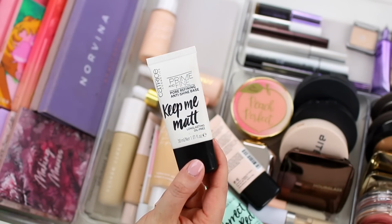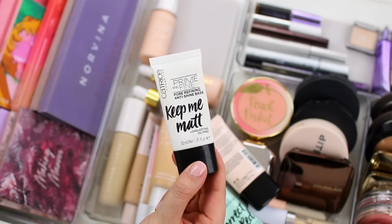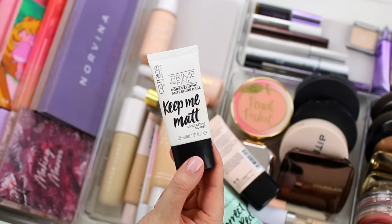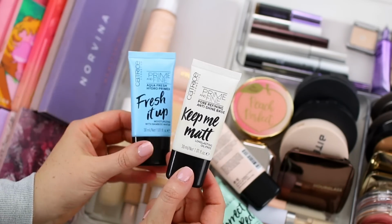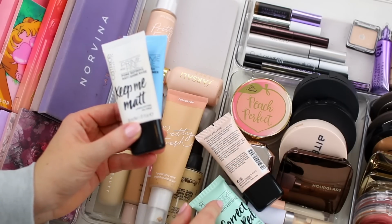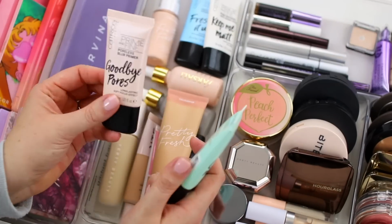expensive. I also really like the Catrice Prime & Fine Pore Refining Anti-Shine Base. This one does keep your skin matte, but more than that, it leaves your skin looking incredibly smooth and poreless and flawless, so I do enjoy this one as well. So I am actually working on finishing these up. They are in my project pan, but I haven't really tested. I mean, I've used these like once or twice, but again, I haven't put them to the test to know whether or not they are staples for me.